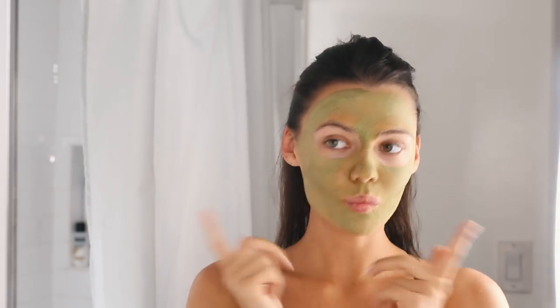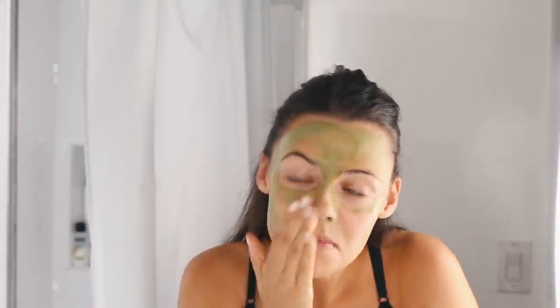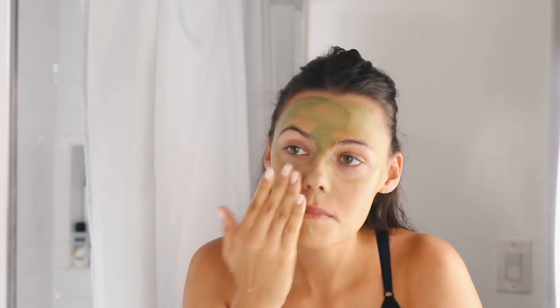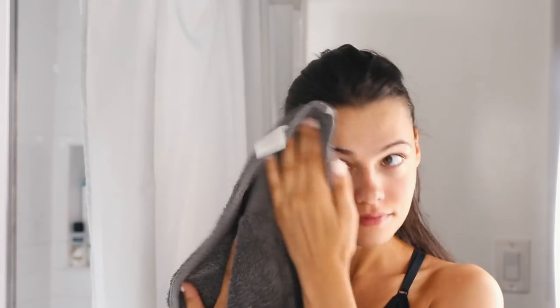So after about 10 to 15 minutes, I'm going to take off this mask and rinse it off with just some warm water. Afterwards, your skin is just a lot brighter, it's fresher. If you continue to use it 2 to 3 times a week, you're going to see a difference in your skin.